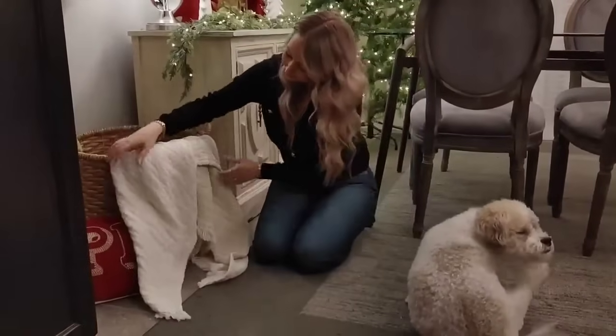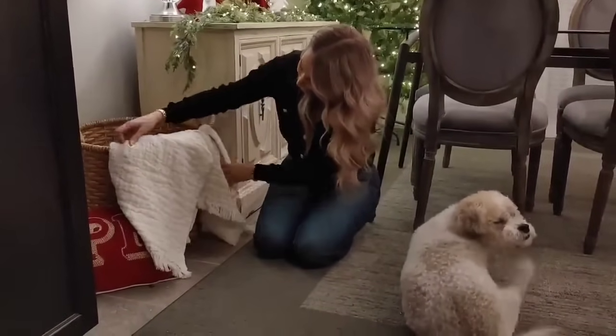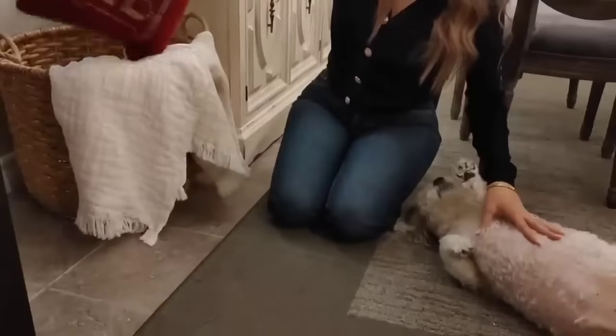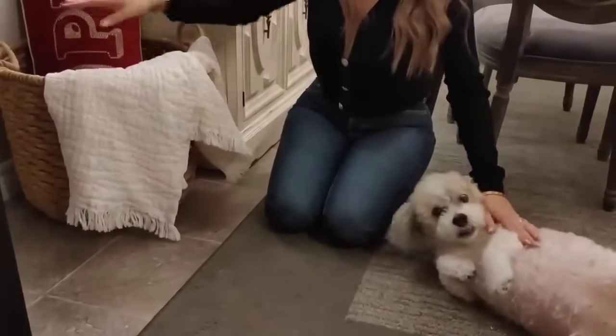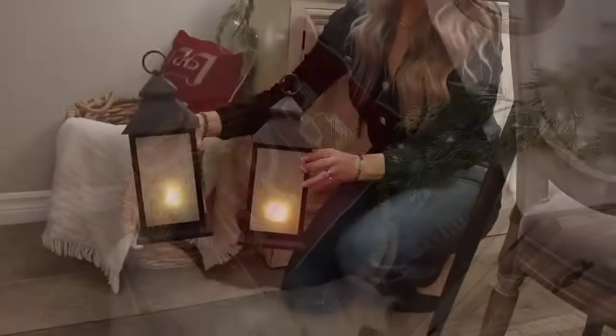I love adding warm baskets throughout my home. I tuck slippers in there and blankets. It's kind of a cozy little spot to hide things. And then I do have this gorgeous pillow that says hope with the gold embossing on it. So I did add that to the basket as well. And I think this little area turned out so cute.